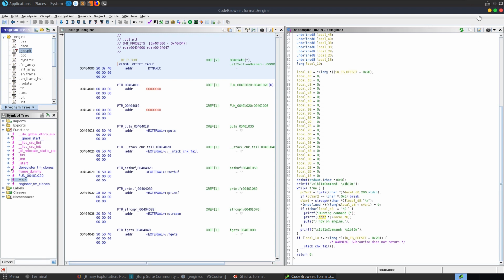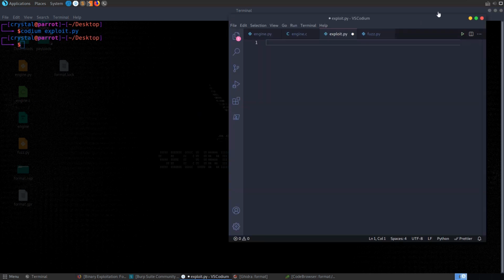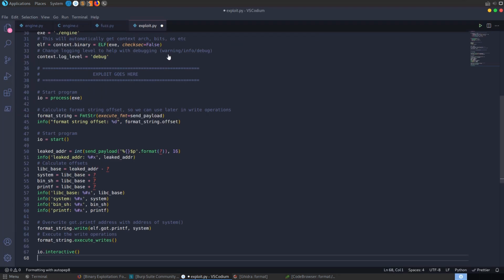So yeah, I just wanted to talk through that a little bit, hopefully with a bit more of a visual representation. Let's go and try and put together a script locally. So again, to save a little bit of time, I'm going to copy over some of the exploit code here, but I'm still going to run through a little bit of it just to show how I put this together.